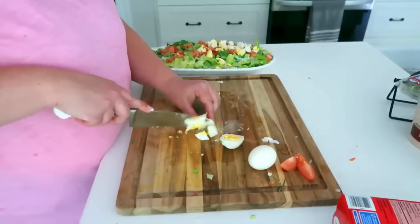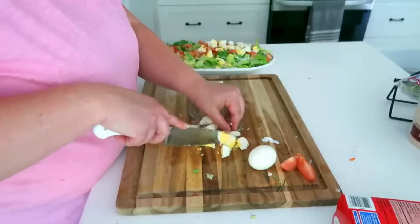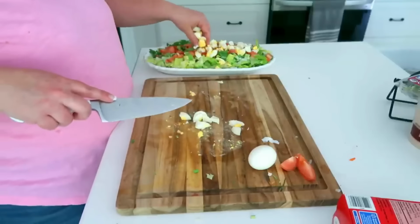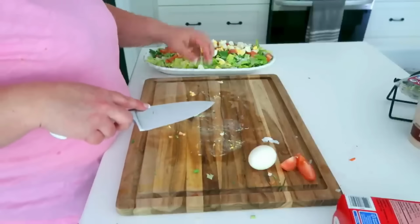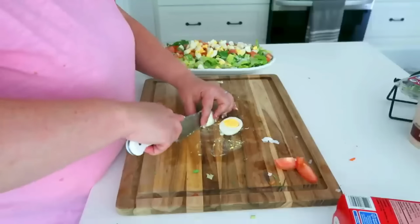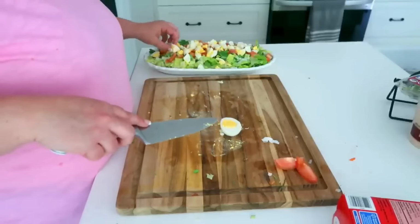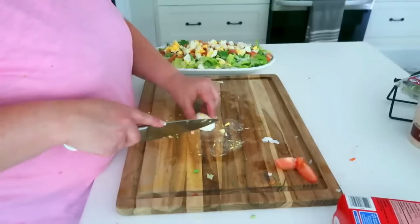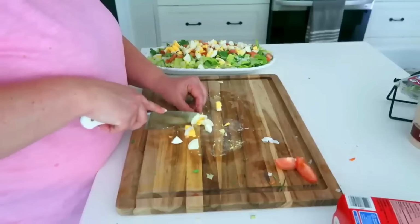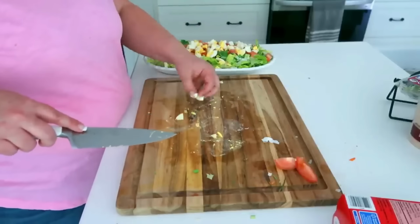I actually decided instead of making deviled eggs, I ended up making egg salad sandwiches, and they were delicious, which is basically just deviled eggs on a piece of bread. Let's be honest, right? So, like I said, add as much egg or as little egg as you like. If you don't like egg at all, you can completely omit this part, but having hard-boiled egg in your salad is what really brings your chef salad to life.